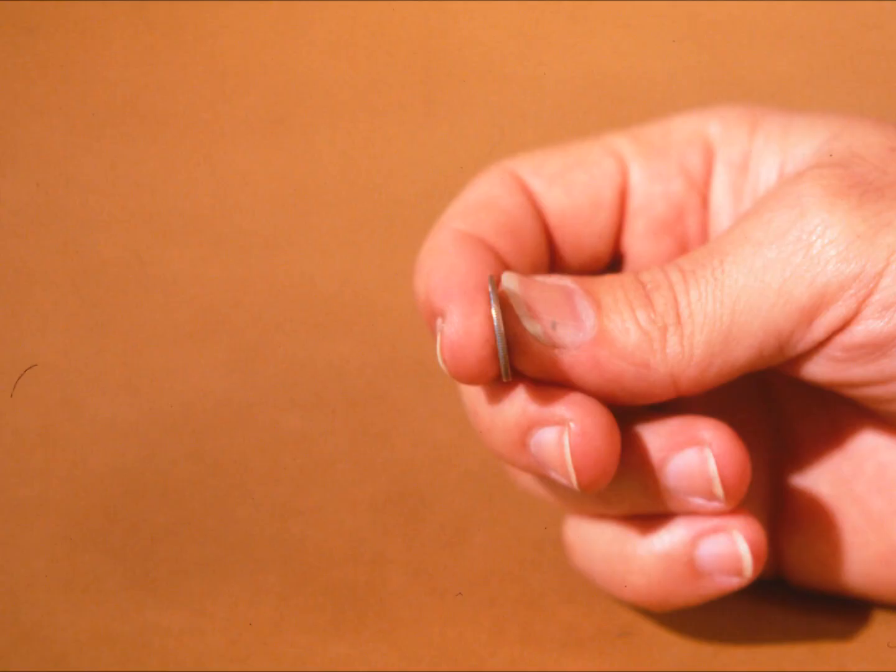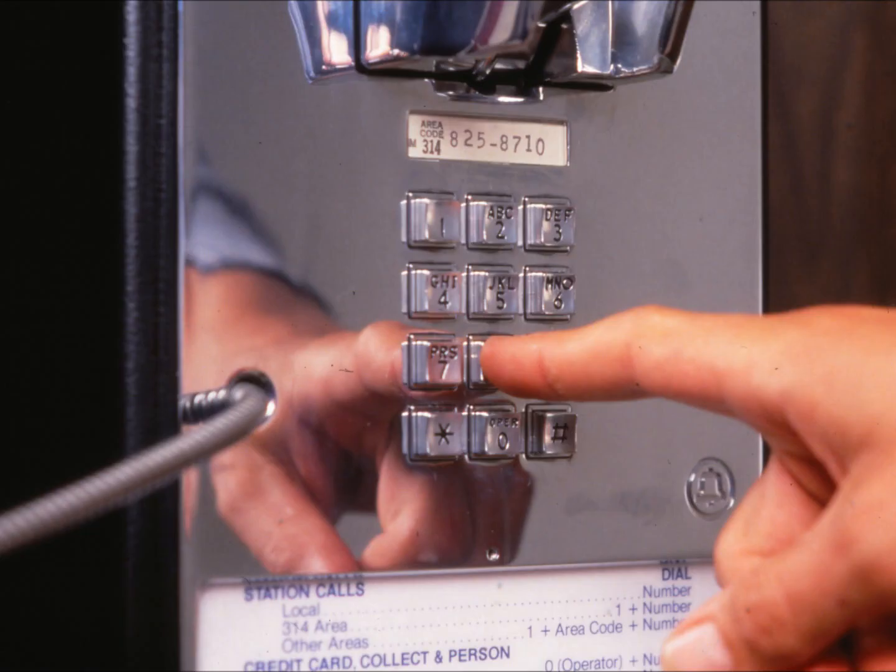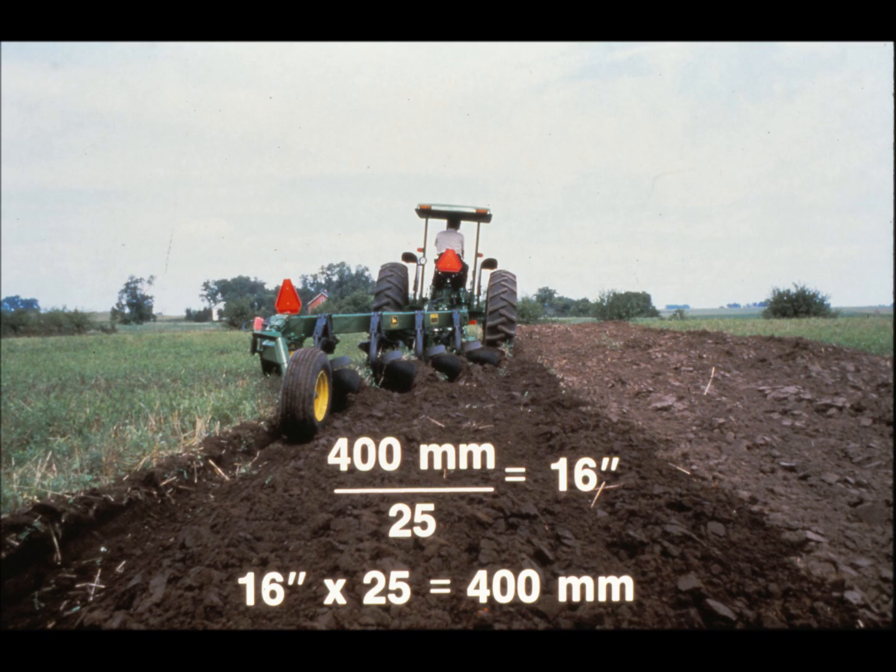That dime you use to place the call is approximately 1 millimeter thick. And the buttons of a touch-tone phone are 1 centimeter wide. You should also know that there are approximately 25 millimeters, or 2.5 centimeters to an inch. So to convert that width of cut measurement, for example, you simply divide the millimeters by 25 to get inches, or multiply inches by 25 to get millimeters.